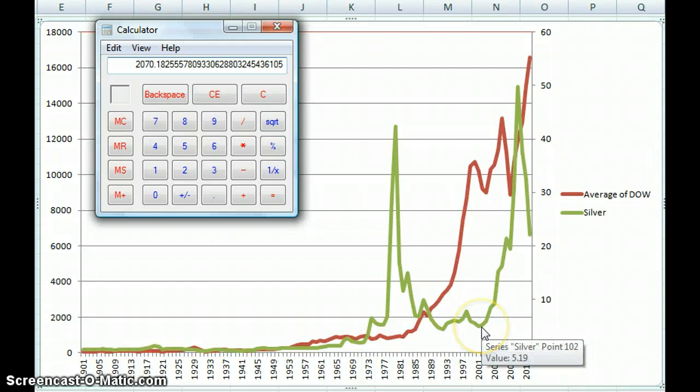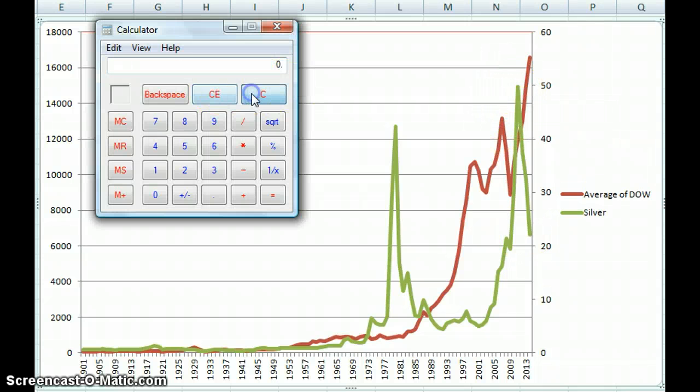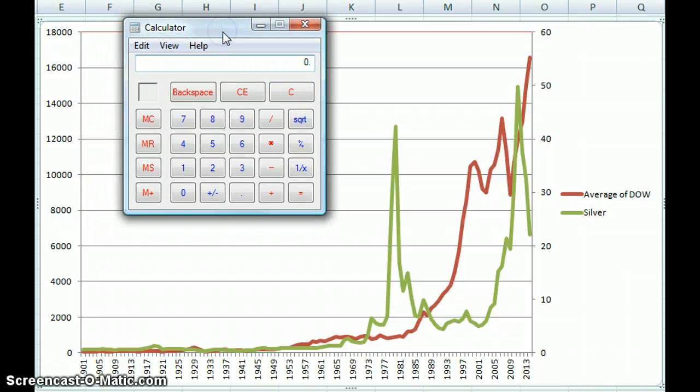Now, what happened from 2001 to 2011? It went up in a straight line. 10 years bull market. Strong bull market, right? And then all of a sudden, we see it going back down in a straight line. So, what was the ratio in 2011? Well, let's look at it right now. So, Dow was probably around 11,500-ish in 2011, divided by 50. So, it's around 230 to 250 ratio, okay?